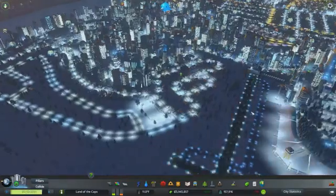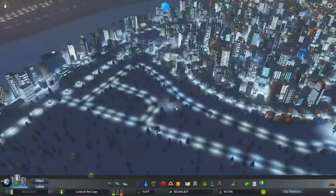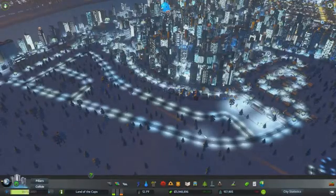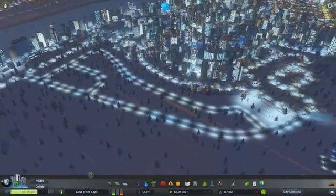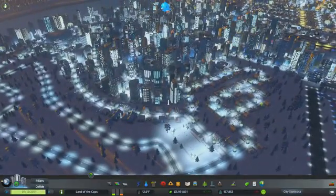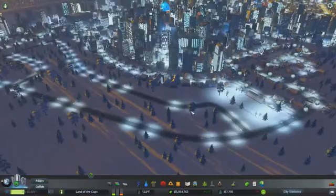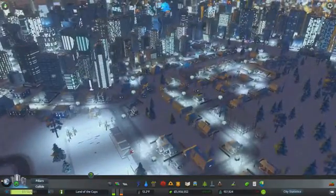Alright, so I did a little bit in between episodes. I went ahead and designed this thing, which kind of is just extending the suburbs here. And I filled the rest of this in. So things are coming along nicely.